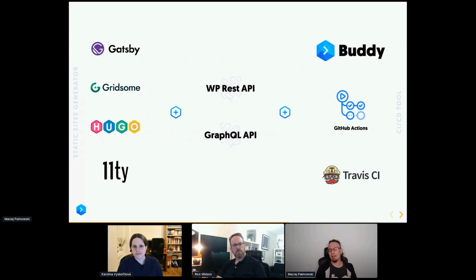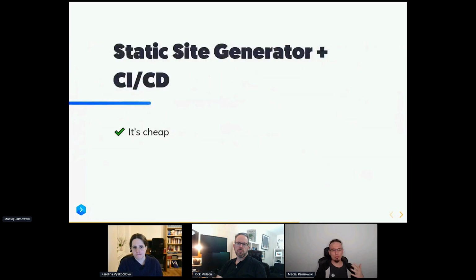And of course, again, together with some CI/CD tool, because you can orchestrate it a bit better. And this approach is also cheap, because I think that most of those static site generators are free. The REST API is included in core, and both plugins for GraphQL API are also free. So nothing changes in terms of costs.